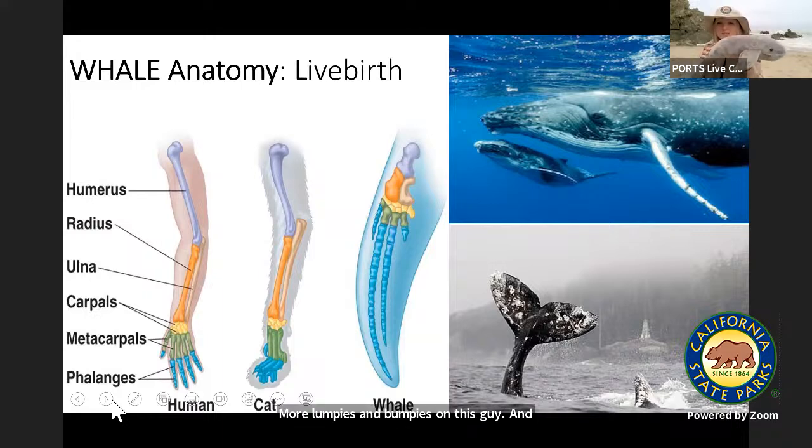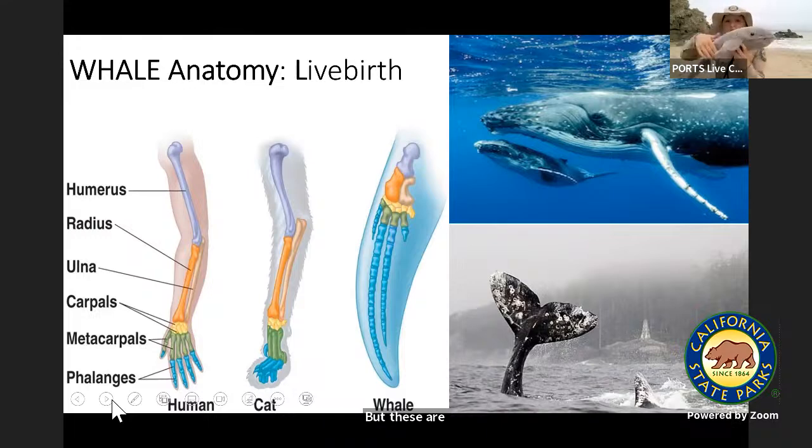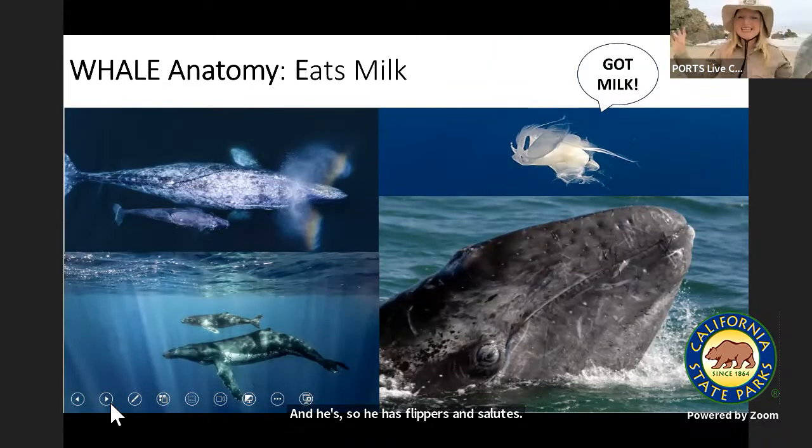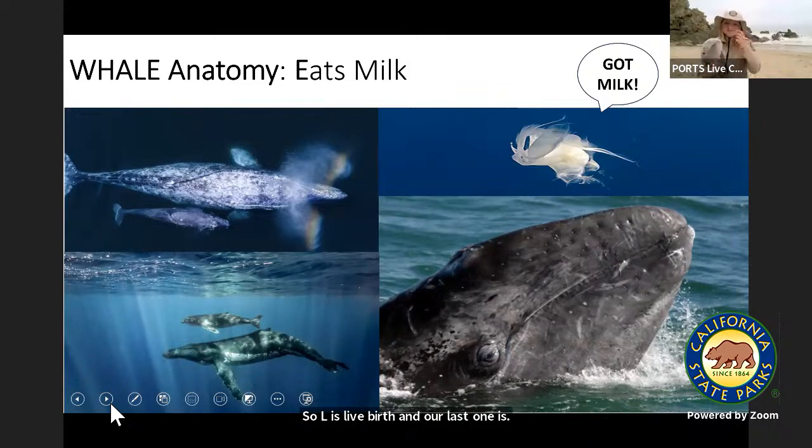And this is the strongest muscle in his entire body because Pahat takes deep dives to the ocean floor. So he needs a strong tail to get him down there. And on his tail is what we call a fluke. These flukes are also called lobes or fans, but these are flukes on a whale. And so he has flippers and flukes. So L is live birth, and our last one is E, eats milk.